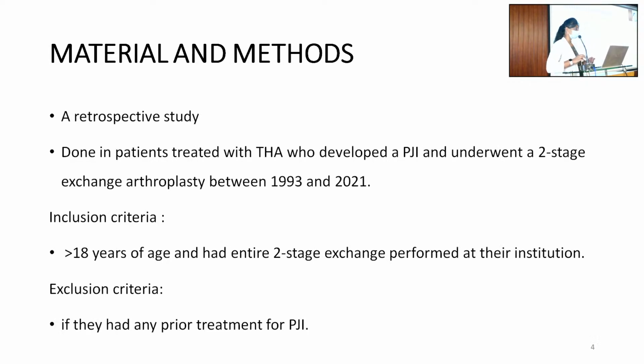Materials and methods. Retrospective study done in patients treated with total hip replacement who developed periprosthetic joint infection and underwent two-stage exchange procedure between 1993 and 2021. Inclusion criteria: more than 18 years of age and had entire two-stage procedures performed at the institution. And exclusion criteria: if they had any prior treatment to the infection.